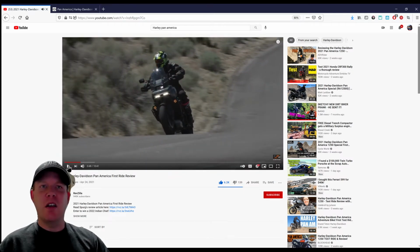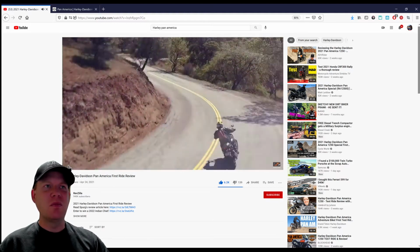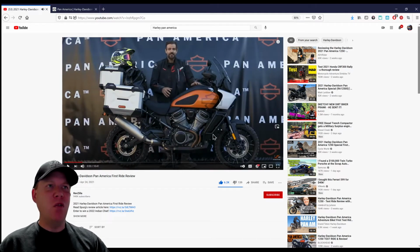And that front end, like I said, is going to be outdated so fast. I mean, when you're on the bike, you don't see it. So that's a benefit, but I have a feeling they'll be redesigning that. Both bikes at their core, I really like this design. It looks eye-catching. This part.